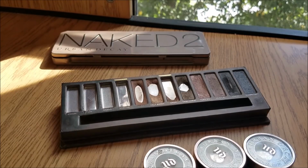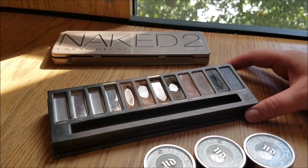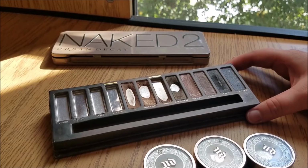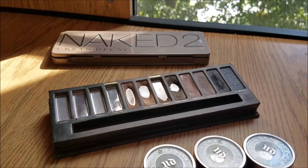But basically as much as I appreciate them doing that and as much as I love the brand, I have to let you guys know that I don't necessarily agree with the marketing scheme of saying that you need to have backups of these. Even if I loved this palette and it was my favorite, I wouldn't buy a backup because it takes so long to go through, to the point where something's going to expire before I can finish it all.